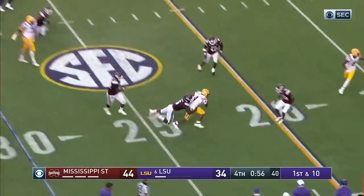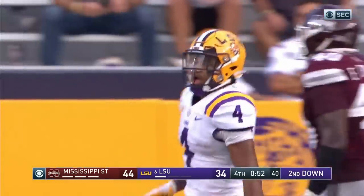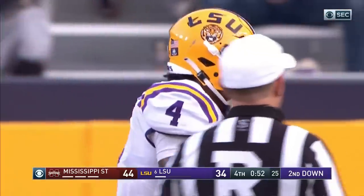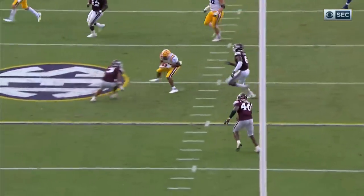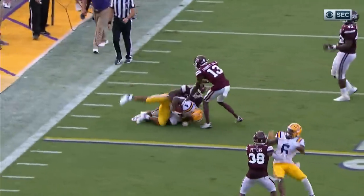Tough catch made by Emery. He's trying to get to the sideline and won't get there. Got it to the 22-yard line. Clock continues to run, and now it stopped. Just assume you're going to throw 1st down throws from now on, or touchdowns. Davis.